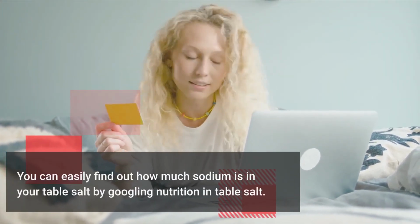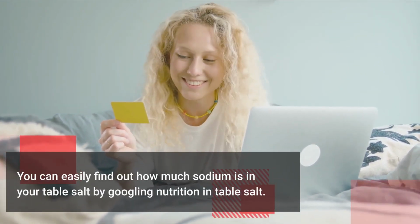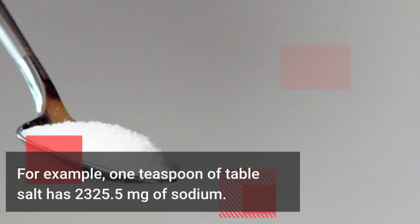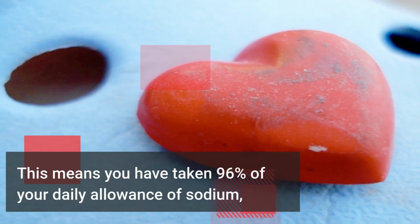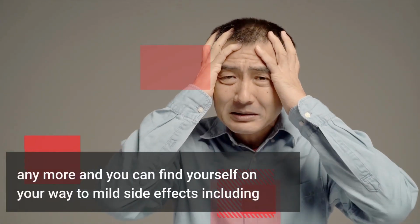You can easily find out how much sodium is in your table salt by Googling nutrition in table salt. For example, 1 teaspoon of table salt has 2,325.5 milligrams of sodium. This means you have taken 96% of your daily allowance of sodium. Any more and you can find yourself on your way to mild side effects, including swollen hands, feet, and face.